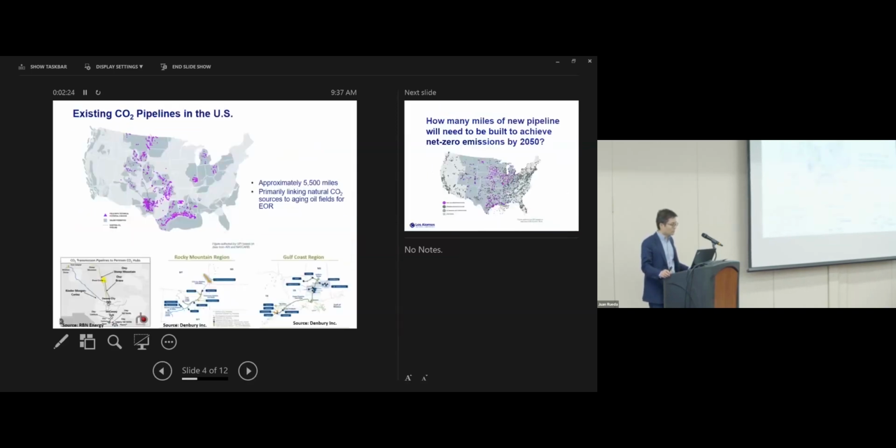In order to facilitate large-scale CCS deployment in the coming decades, I believe the CO2 pipeline transportation mode is still going to be the most common method. Before looking at the CO2 pipeline outlook in maybe 20, 30 years, let's first look at the existing CO2 pipelines in the United States. I think Bob already touched a little bit on the existing pipelines in the Permian region.